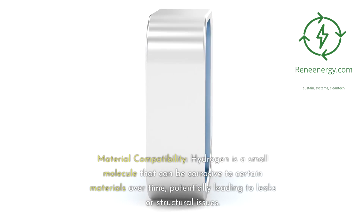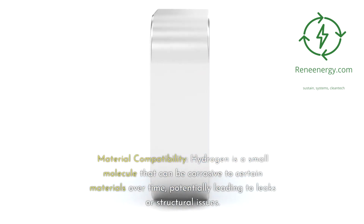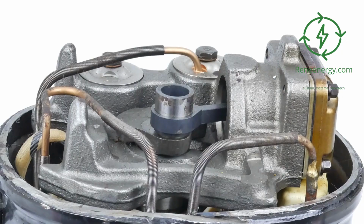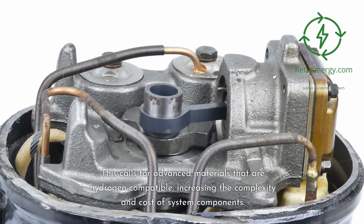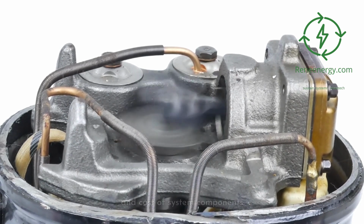Material compatibility. Hydrogen is a small molecule that can be corrosive to certain materials over time, potentially leading to leaks or structural issues. This calls for advanced materials that are hydrogen compatible, increasing the complexity and cost of system components.